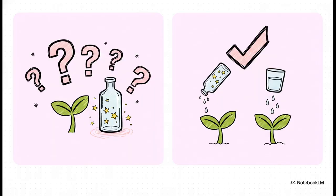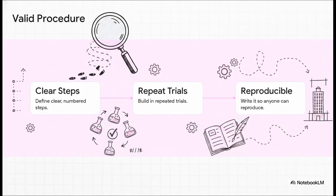And this brilliantly illustrates our next vital concept, the control group. Just look at the difference here. Say you test a new fertilizer without a baseline, so no control group. How on earth do you know if the plant grew because of your fancy new fertilizer or if it just got really good sunlight and water? You don't. But by adding a control, like a plant getting exactly 0% fertilizer, you suddenly have a baseline. It totally cuts through the chaos and proves definitively if your treatment actually made a difference. A master investigator also knows exactly how to write a reproducible procedure.